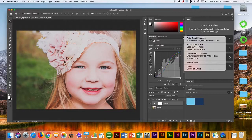So we save it here, in whatever the default is that pops up. Just leave it there, give it a title, and then it's good.